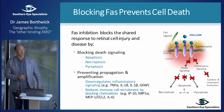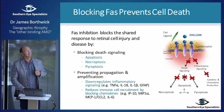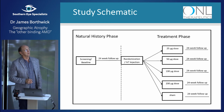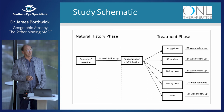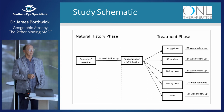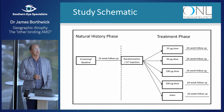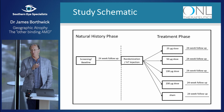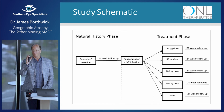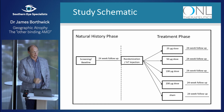And so this actually is quite an exciting concept. And at the moment we're in this trial where we're giving people, once we get going, we haven't started yet, we're looking to recruit soon, different doses of the drug to see what effects that has on the progression of atrophy in the back of the eye associated with macular degeneration.